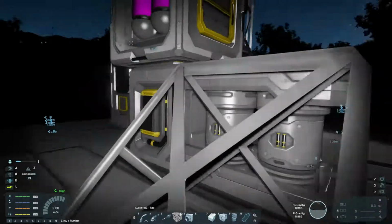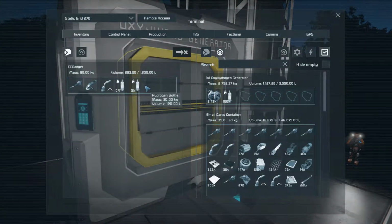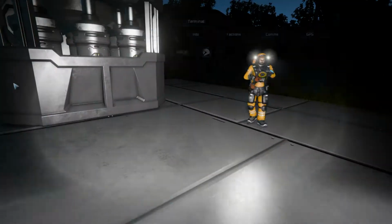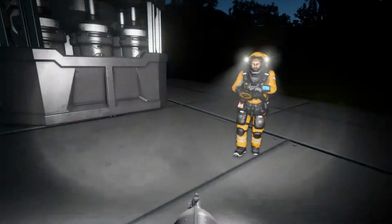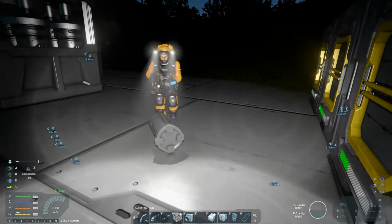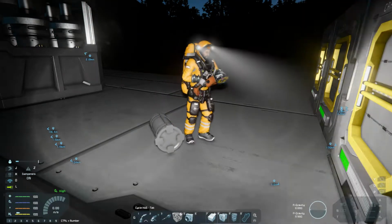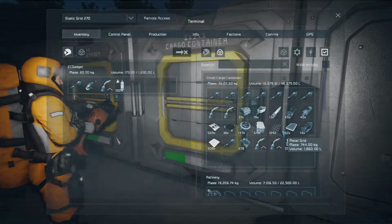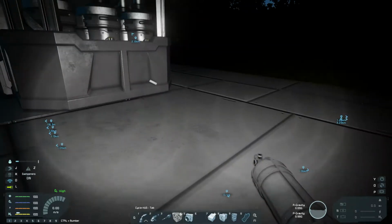Okay. Let's see if this works. Right, Carter, we do not have that much of this, so make good use of it. That is going to be for our ice run.